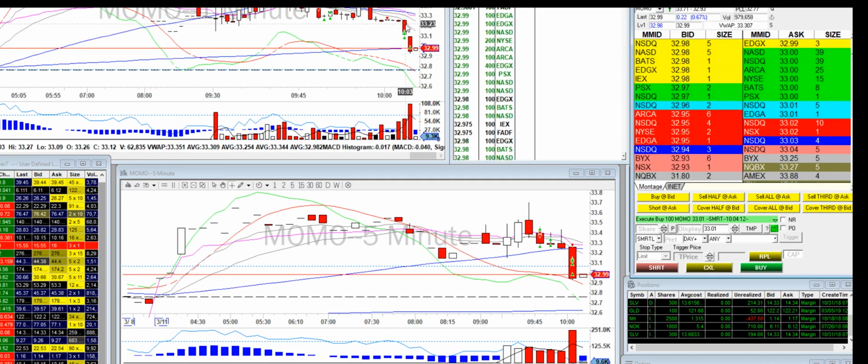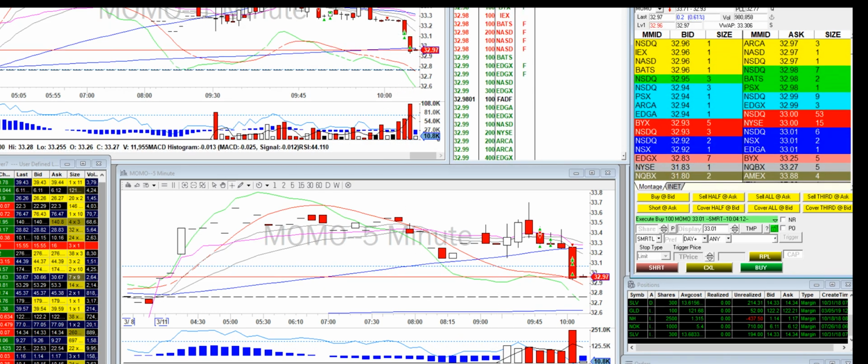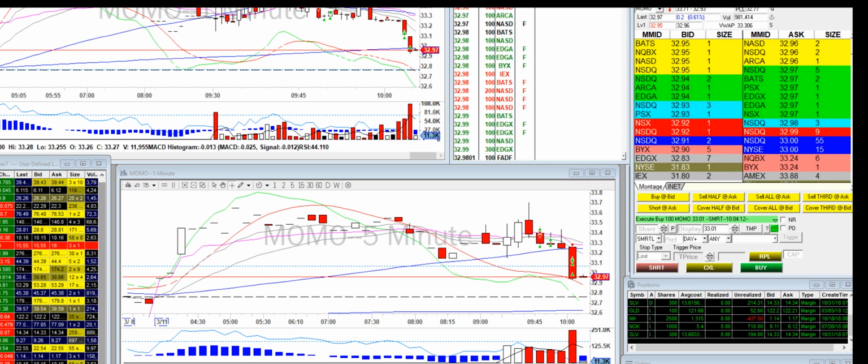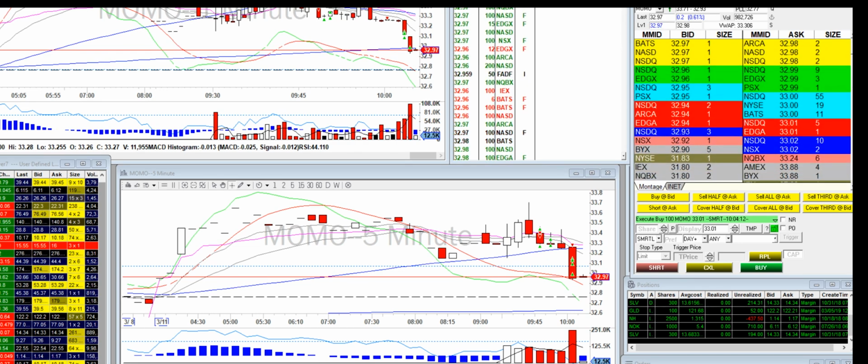But at the moment, I didn't know if it was going to go back up. Notice the 5 minute, it didn't drop below that. The 5 minute looked like it was going to do a reversal. So you never know. I was playing it safe. I'm proud of this trade, and that's sort of my decision-making process.